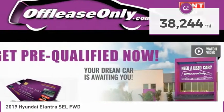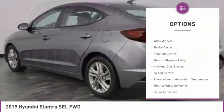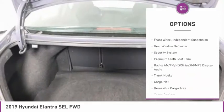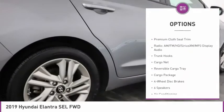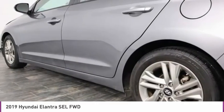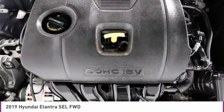Here are some of this vehicle's great options: electronic stability control, alloy wheels, brake assist, traction control, remote keyless entry, four-wheel disc brakes, speed control, front wheel independent suspension, rear window defroster, security system.